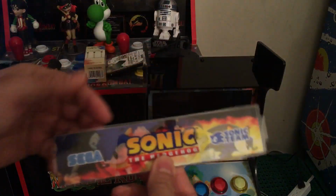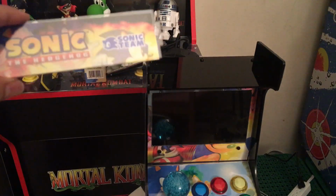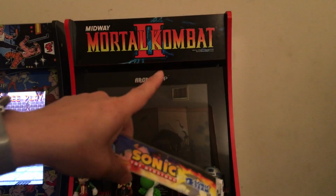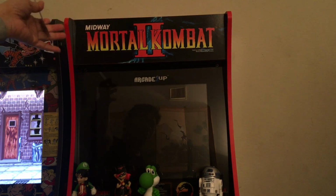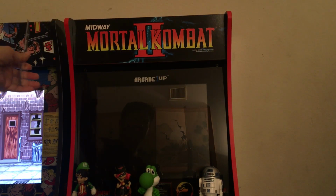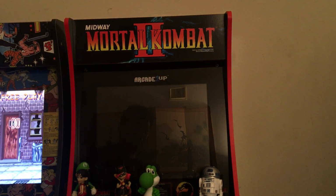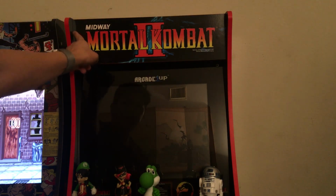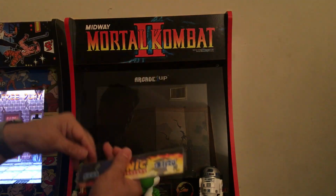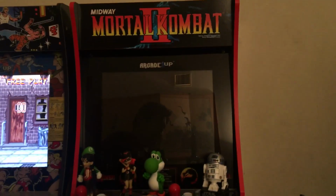What I was thinking about doing is the same thing with the marquee on the top, where I could just cut the plastic and print out the paper. Go to Walmart or Costco, who sell the printout. You can have it printed as a photo, and it will be prettier if you print it as a photo. Then you just drill a little hole here and a little hole here, and you could put your marquee the same way you do with this little one.